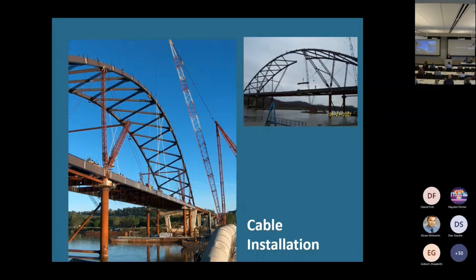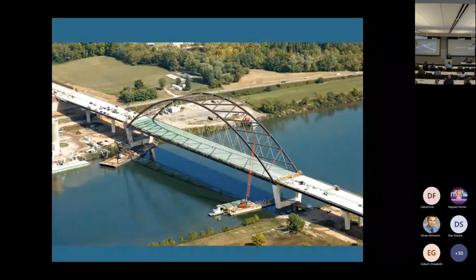Getting the crown section of the arch is always an adventure. Here we did lateral bracing as we went. You have to force the arch open. We installed the cables afterwards. All of those struts were jackable and removable. This is just getting ready to pour. This was a cast-in-place deck. We don't do cast-in-place decks so much anymore, for some reasons that I'll explain in a second.